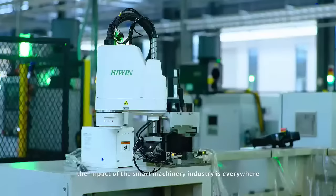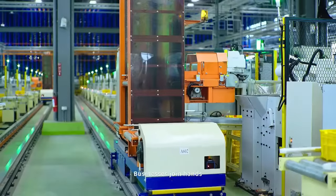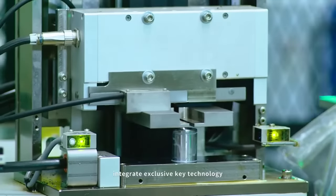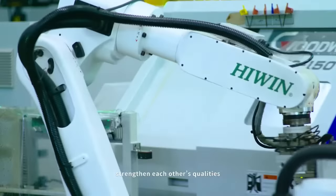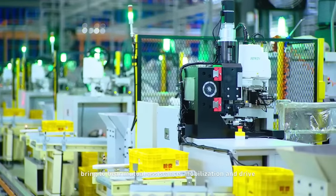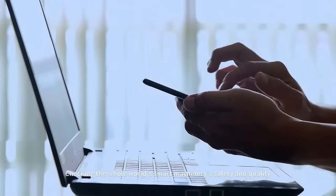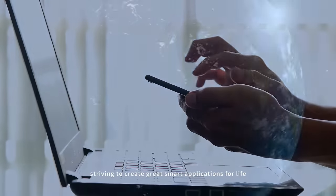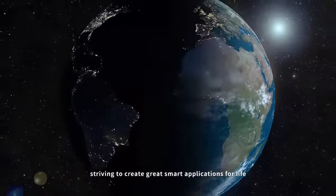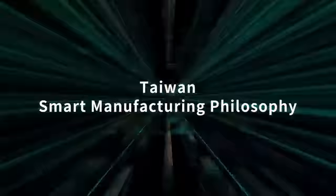In Taiwan, the impact of the smart machinery industry is everywhere. Businesses join hands, integrate exclusive key technology, strengthen each other's qualities, bring to bear mutual assistance, mobilization, and drive to provide excellent smart solution teams, checking the whole world's smart machinery, safety, and quality, striving to create great smart applications for life. This is our Taiwan Smart Manufacturing Philosophy.